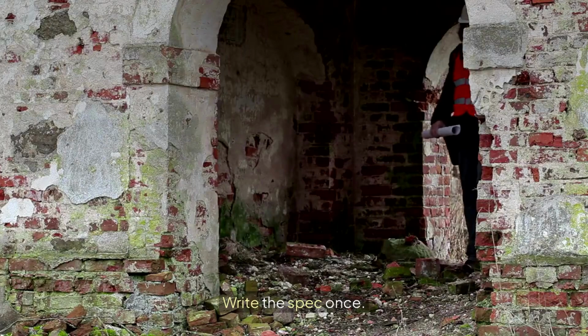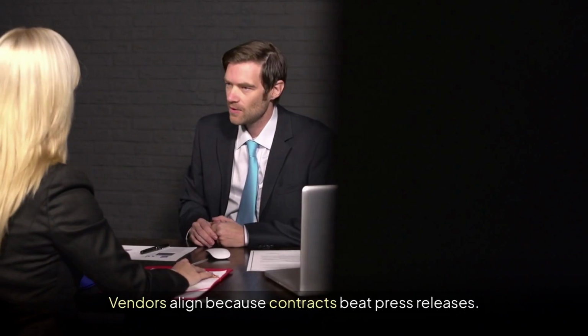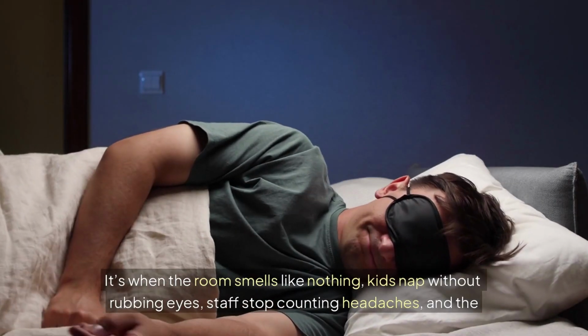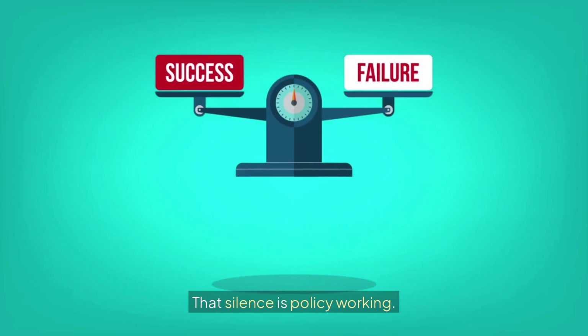Buildings learn. Write the spec once, train once, put fans where work happens, track the pattern. Vendors align because contracts beat press releases. The win isn't a new smell. It's when the room smells like nothing, kids nap without rubbing eyes, staff stop counting headaches, and the inbox gets quiet. That silence is policy working.